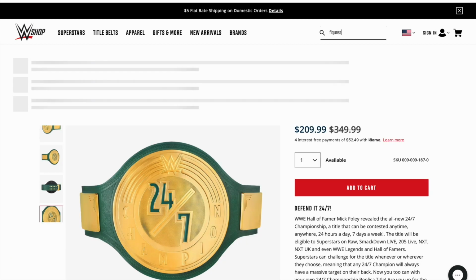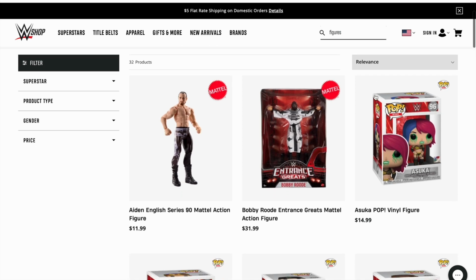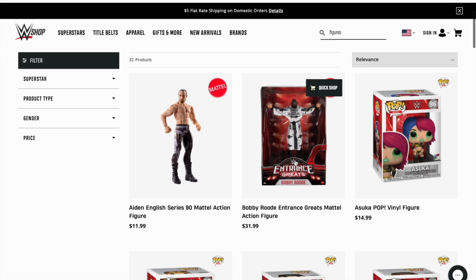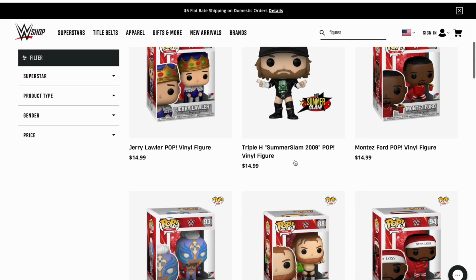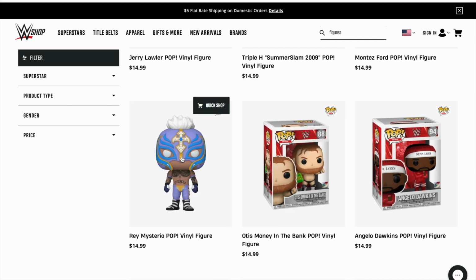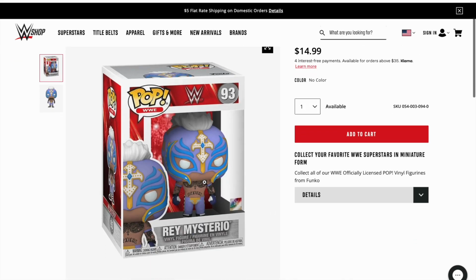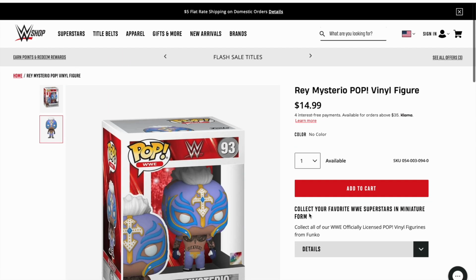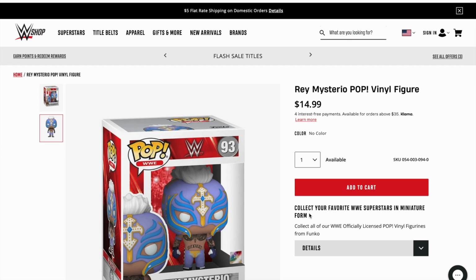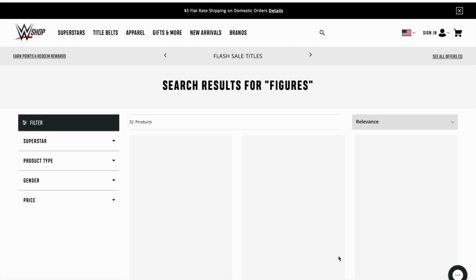All right, let's see if they got any figures. I don't believe they do. Oh, shoot, Aiden English, Series 90. Wow, Bobby Roode, Entrance Greats, 31. A bunch of pops here. Triple H SummerSlam 99. Rey Mysterio. Dude, that would go good with that new Elite Rey Mysterio that's out. Let's see, how much is it? $14.99? Is that a must-have underneath the old Christmas tree? Yes.